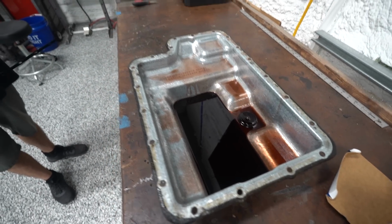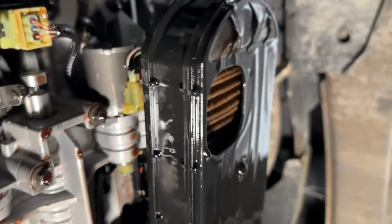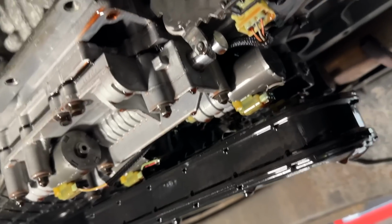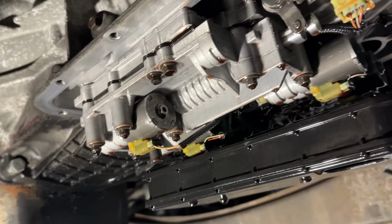Don't judge me. All right, you can see in here, the valve body, the filter. Filter looks pretty crusty. Again, I've had this stuff for a while. I should have done this a long time ago. Give me crap all you want for lack of maintenance. This is definitely on me. I knew we needed to do this and I put it off. So we'll see. Maybe it'll be like brand new. Maybe it'll destroy it. We'll find out. Stay tuned.